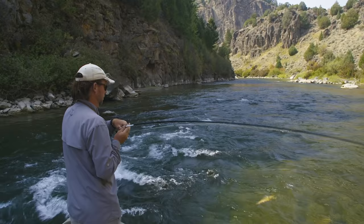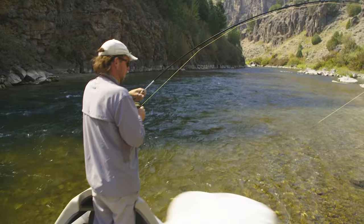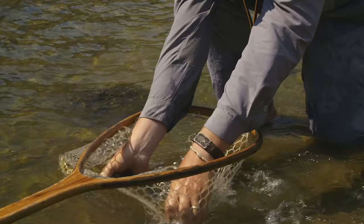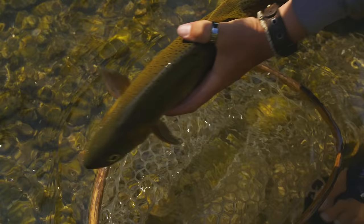Okay. Yeah, just rod up. We don't need to turn them into the bank. It's fine. I'll jump out and I'll throw the anchor out. That's the deal. You gotta be willing to stop, pull back up into spots and fish it hard. Fish all the little nooks and crannies.